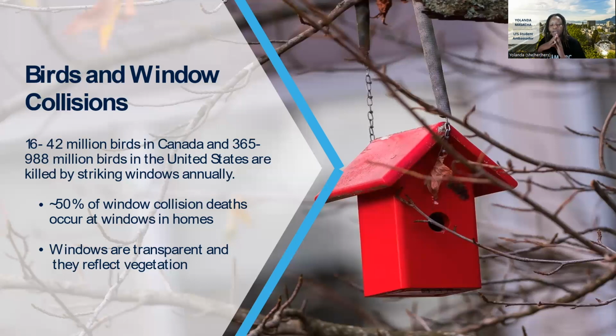So sometimes this obstructs the vision of birds as they fly, and it creates an illusion by reflecting off of a window. So they might think that they're still flying within vegetation and then directly hit a window. They also see windows as continuous pathways due to transparency and reflective surfaces.